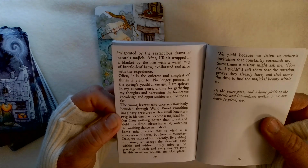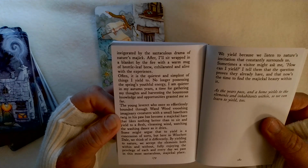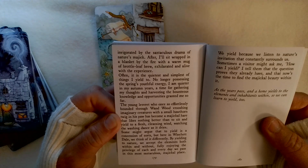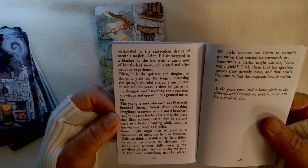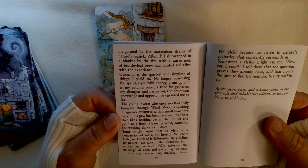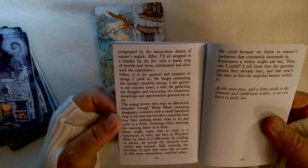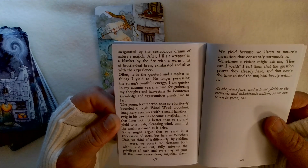Often it is the quietest and simplest of things I yield to. No longer possessing the spring's youthful energy, I am quieter in my autumn years, a time for gathering my thoughts and harvesting the bounteous knowledge and opportunities granted me so far. The young leveret who once so effortlessly bounded through the Wandwood, whooshing imaginary creatures with a small hawthorn twig in his paw, has become a magical hare that likes nothing better than to sit and yield to a fresh, cleansing wind, watching the washing dance as it dries.